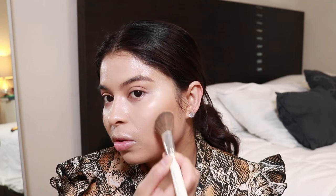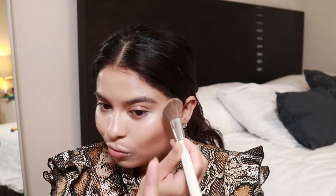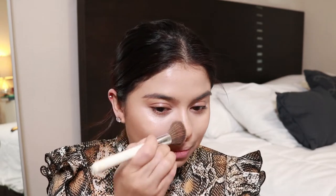So next I'm going to be contouring my face and I am using the Anastasia Cream Contour, since I'm working pretty much with runny makeup. I'm also applying it on the sides of my nose, but I'm just pinching this brush.